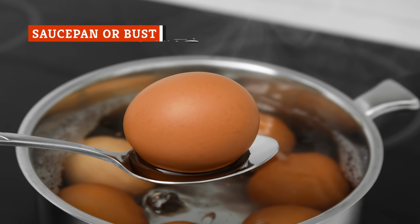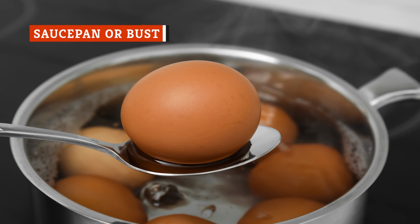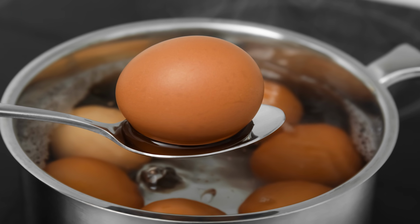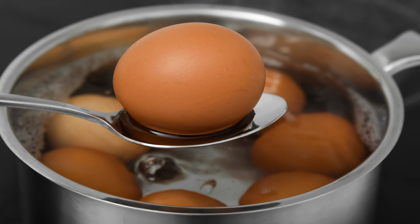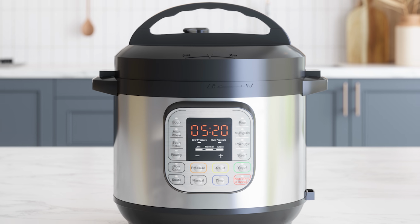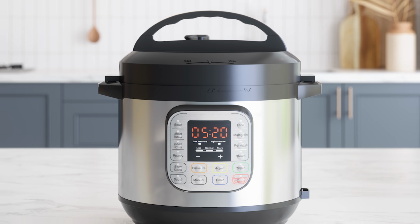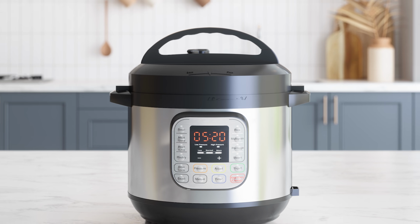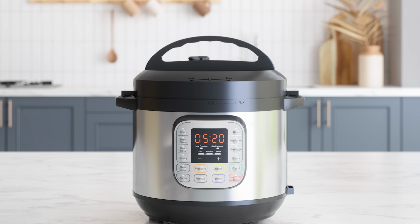Boiling eggs in a saucepan is the most common method for making hard-boiled eggs, but it's not the only one. One other option is the use of an Instant Pot. With this method, you should follow the rule of 5s, in which you allow your pressure cooker 5 minutes to heat up, 5 minutes to cook the eggs, and 5 minutes to release pressure.